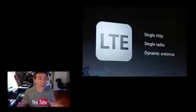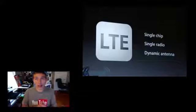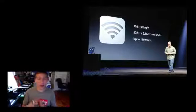And they made one single chip for everything, so your Wi-Fi is faster, your LTE is faster, so everything as far as your data is going to be faster on the new iPhone 5, and it's all in one chip. For the US, you're going to get Sprint, AT&T, and Verizon all supporting LTE. And then, as I was saying before, the Wi-Fi is faster. That's going to be up to 150 megabytes per second.